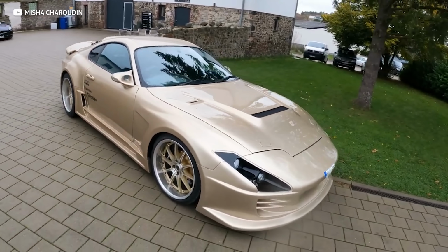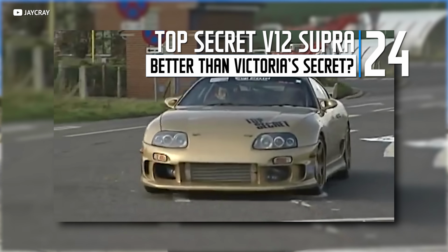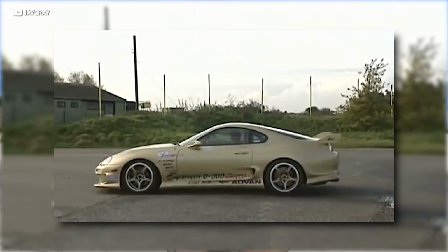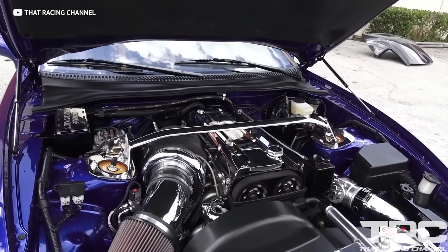Now, next up is a frickin' Supra. But not just any Supra. One with a frickin' twin-turbo V12. Which, yes, this is totally a thing that exists. And just for the sheer insanity of it, it absolutely has to be on this list. Although it's pretty low because a Supra without a 2JZ is just an ugly car.